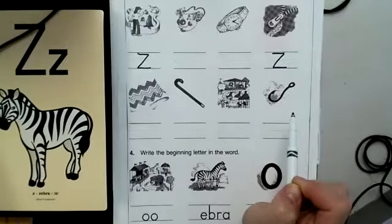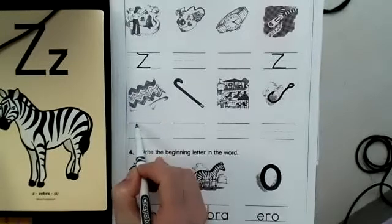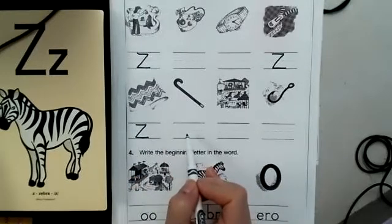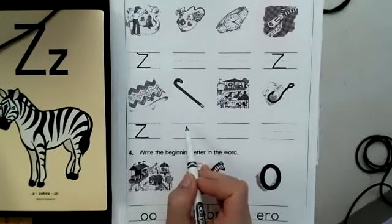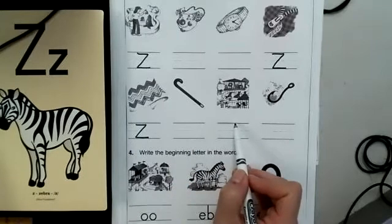Good, Elliot. Oh, I see a bunch of zigzag lines. Zigzag lines. Yes, Elliot. Okay, and then this one, let's see, this looks maybe like a cane. I think that's like a cane. Cane. No, that doesn't start with a Z. Cane. That doesn't start with a Z sound. But the next picture, we have a zoo.